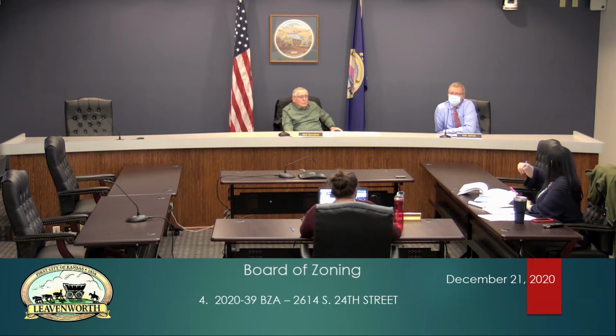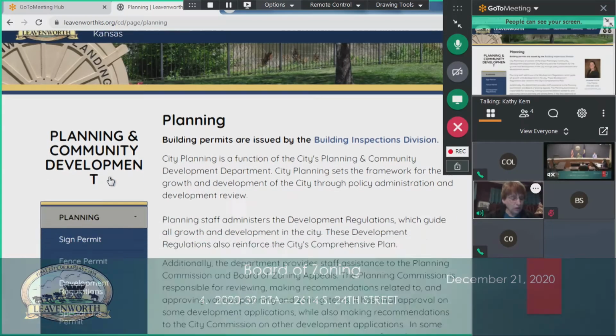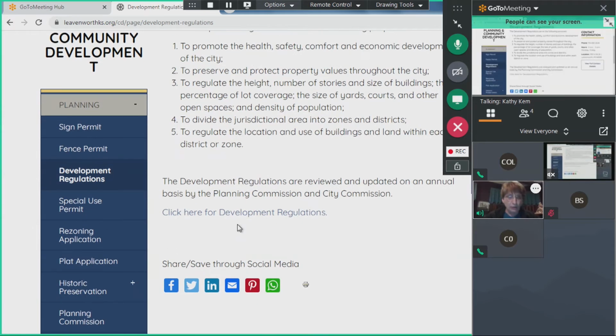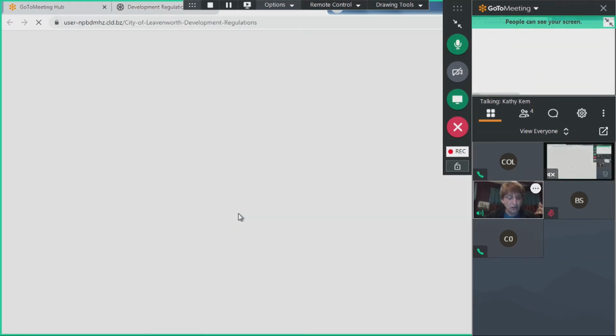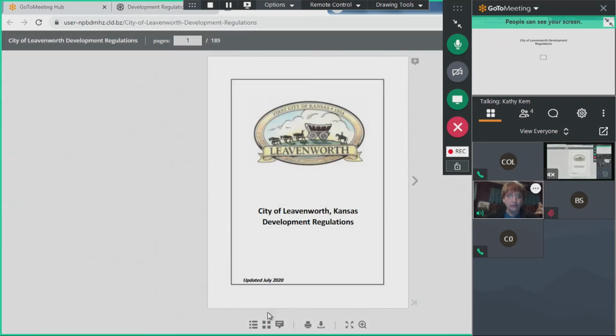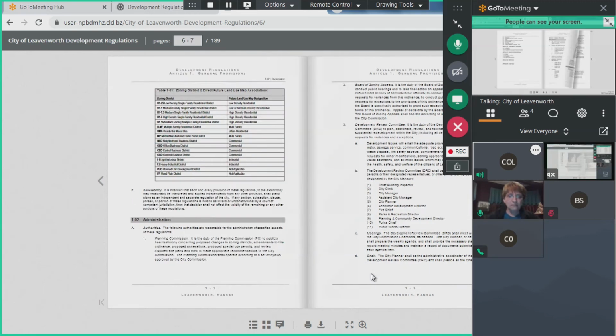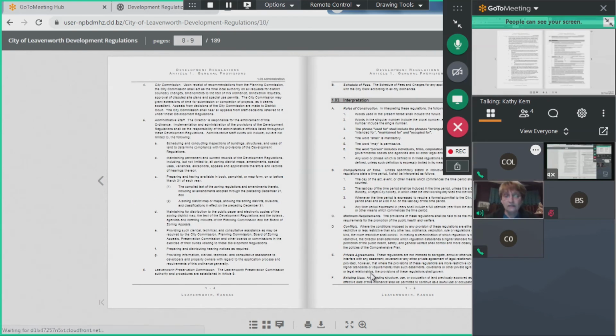So here's my question. Go for it. I'm sorry, I keep interrupting. On 1A, on the findings of fact, it says to be able to approve this exception, they have to meet the yard regulations. But they don't. So how could we approve the exception if they don't meet the yard regulations? The exception is. You understand what I'm saying? Yes, to rebuild.